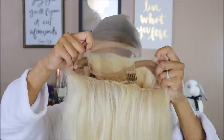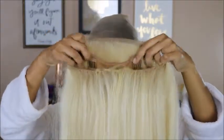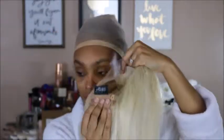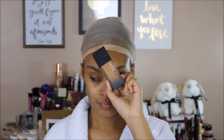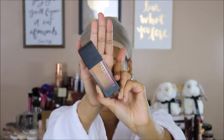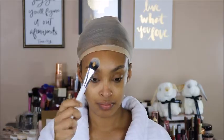It is full lace, meaning that it has free parting. You can part it anywhere for the most part, and you can also put this wig up. There's lace in the front and the back all around, so it makes for a very versatile wig, almost like a 360 wig, really. I'm going to first apply some foundation.